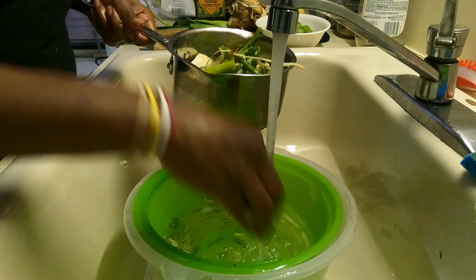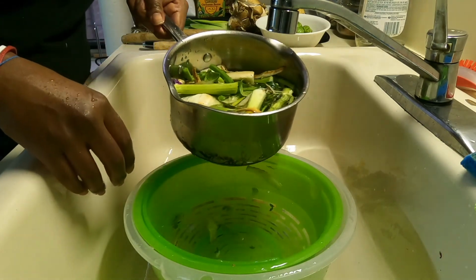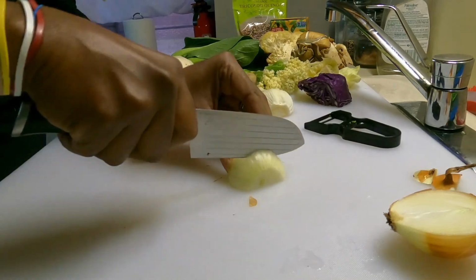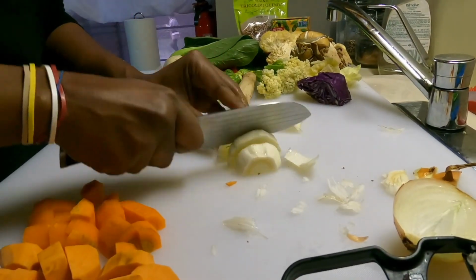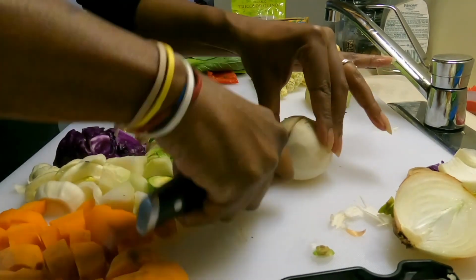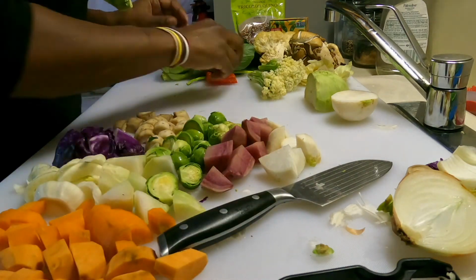I'm just gonna make a batch of stock with this to cook my couscous and my beans and the rest of my vegetables in. So I'm gonna put this on the stove right now. Red cabbage here. It's a little rose potato actually, because these are a little more cruciferous, takes them a little bit longer in the oven. So I'm gonna start with these.